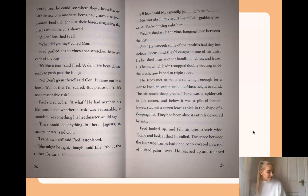The trees met to make a tent, high enough for a man to kneel in, or for someone Max's height to stand. The air smelled deep green. There was a spiderweb in one corner, and below it was a pile of banana leaves, stacked a dozen leaves thick in the shape of a sleeping mat. They had almost entirely been devoured by ants.